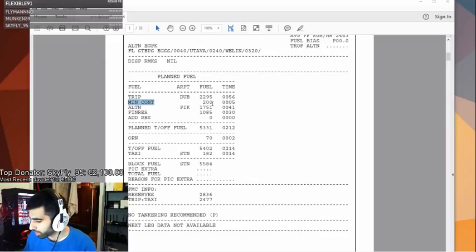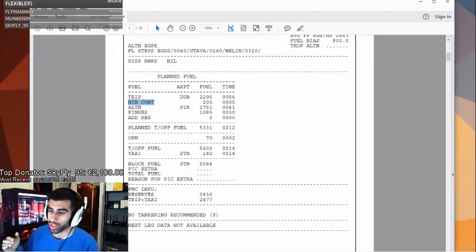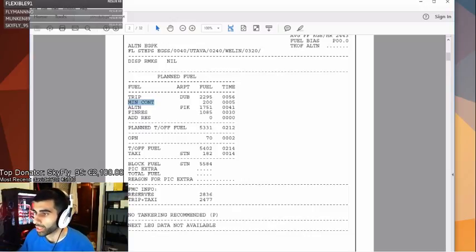2295 times 5%, yeah, it's 114 kilos. They've rounded that up to 200 kilos, 5 minutes. So Ryanair is a little bit more conservative. They just round it up to a minimum of 5 minutes. So we have our trip and we have our contingency. In an ideal world, you will never use the contingency fuel, because you've already done the fuel calculations. You're going to burn 2295.